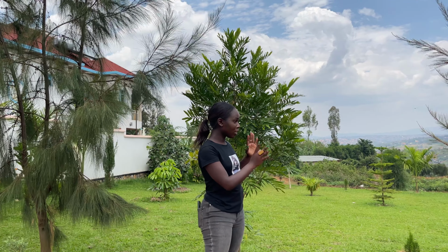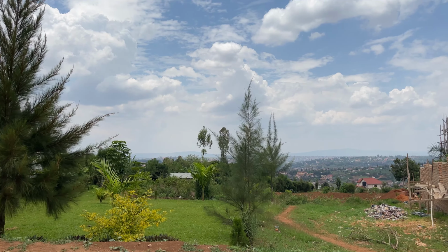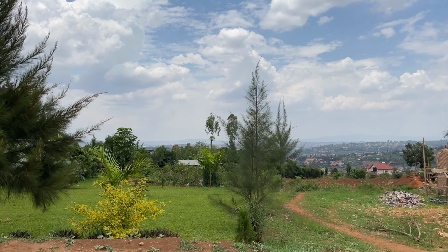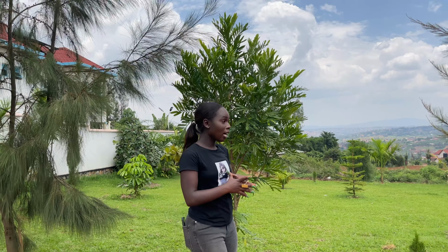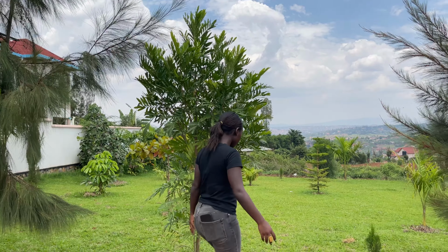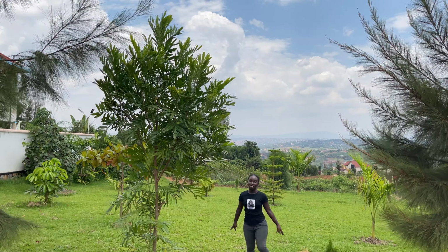The second plot starts from here. You see here it is by the road, and stretching down you can see that white house. So it's a big plot. Let's have a look at it. And here is the garden, but don't mind that. You can just move this garden.